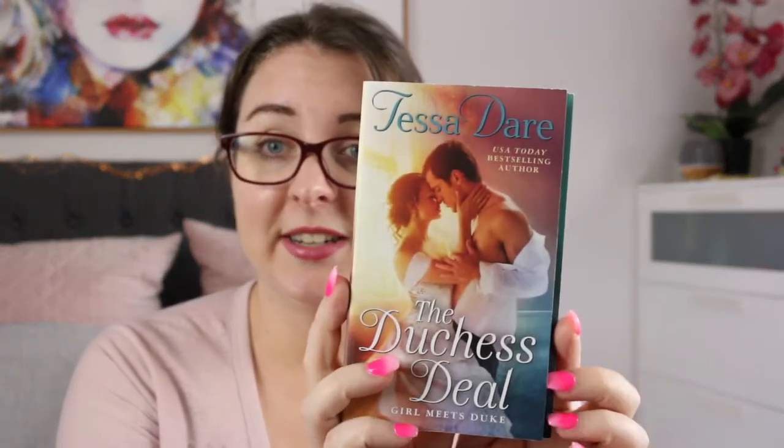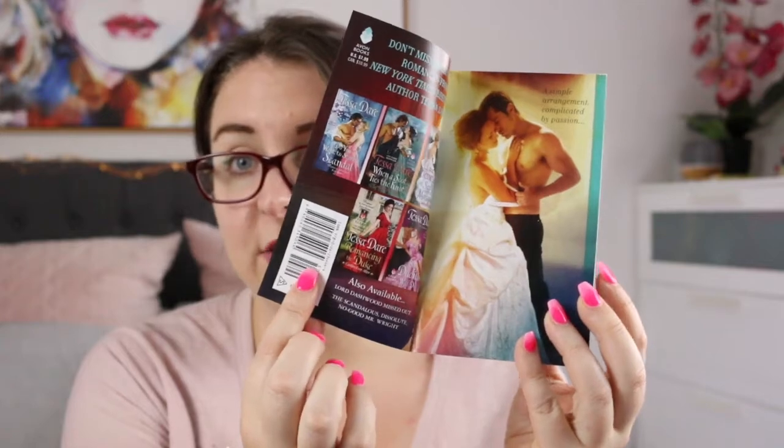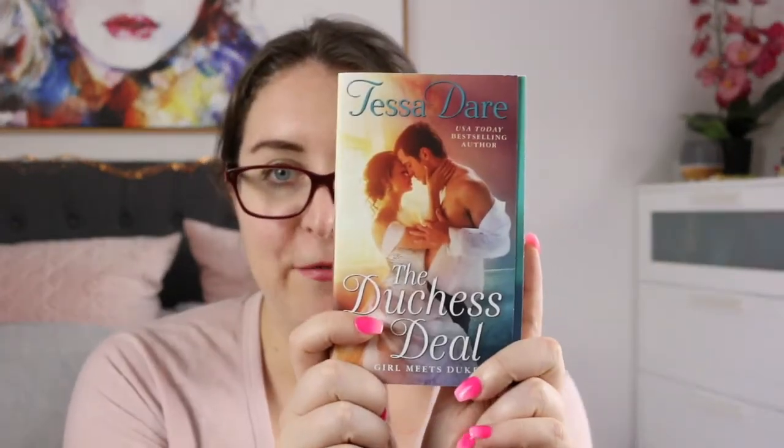I have another historical romance, The Duchess Deal by Tessa Dare. Now I know this one was not released recently, but I only read it for the first time this year and I love this one. It is my favourite of the 3 books out so far, but I can't wait to see the cover of The Bride Bet. But yes, very, very pretty.